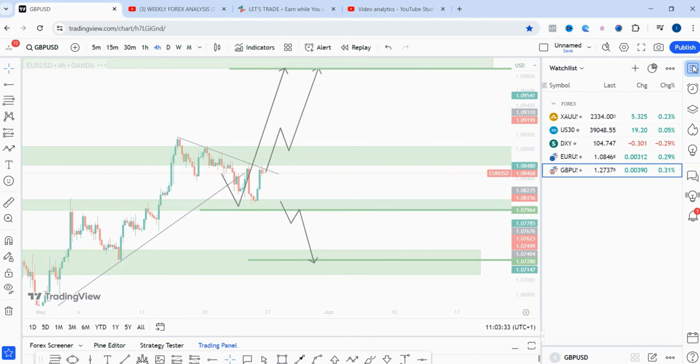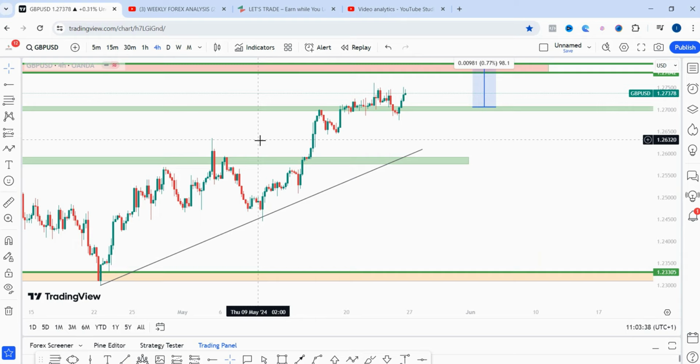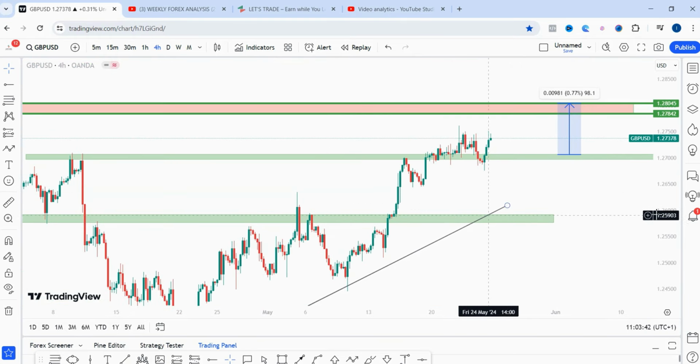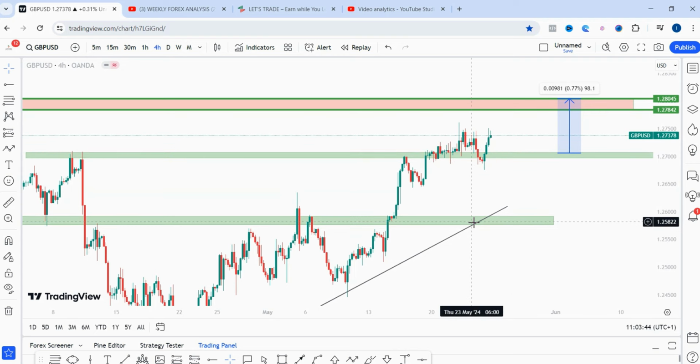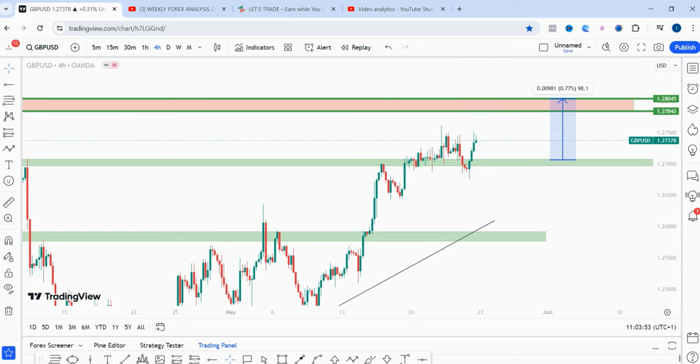Then the last on my list for this week is GBP USD. GBP USD last week played out perfectly also. Last week on GBP USD, I gave a buying and selling scenario as usual. Now, the buying scenario was for price to actually break above this region here. I think price was trading around here. Yeah, I remember. So break above this region, come back for a retest and push to this target here.